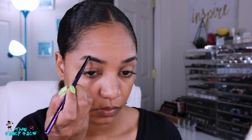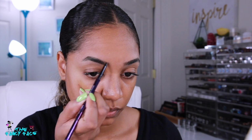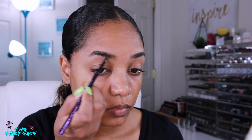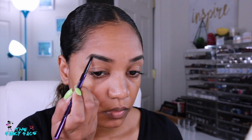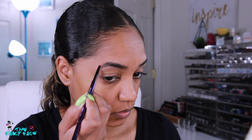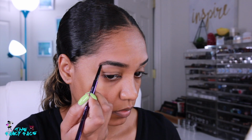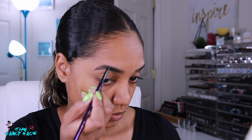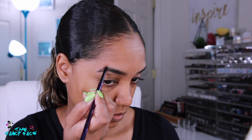And I'm going to use this pencil to lightly outline the shape of my brows starting at the arch and at the very top. And then I'll also use this pencil to fill in any sparse areas, any gaps. And I'm using very light hairlike strokes to create a very sharp outline, but it's still a very subtle outline to my brows. And I'm making sure that I extend the tail end of my brows where I have the most sparseness.